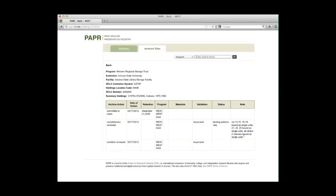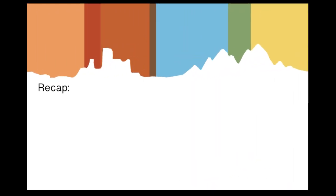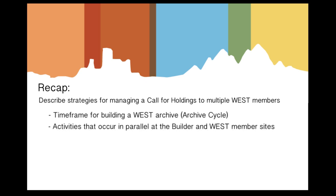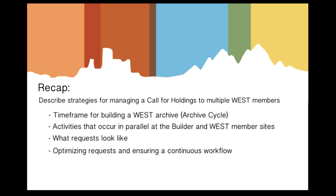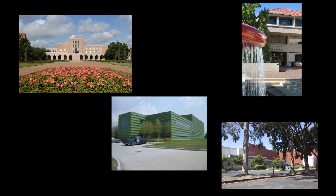In this module, we have seen one possible way that an archive builder can manage the call for holdings process and build an archive for West. We have seen the time frame for building an archive. We have seen the parallel workflows of builder and contributors, what a request will look like, one possible way to optimize builder workflow, and a means of tracking requests. These processes can be adapted and changed to best suit the needs of individual archive builders.